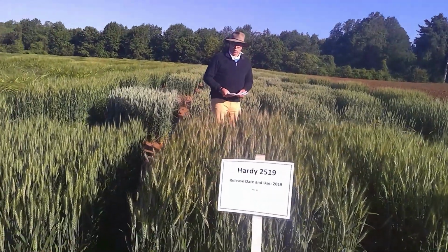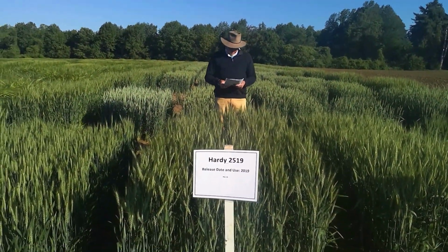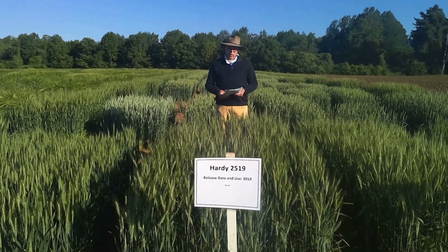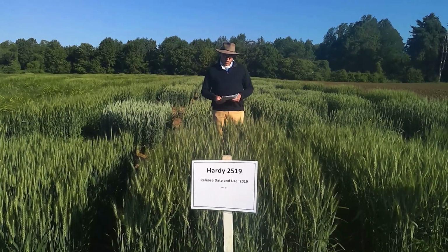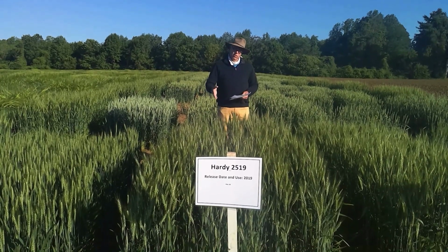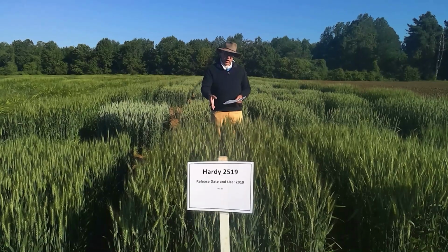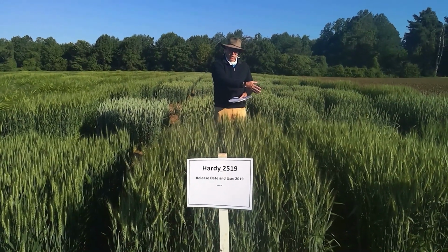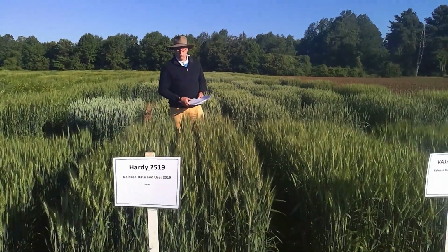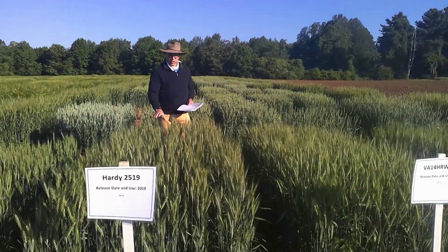Our most recent releases in the hard wheat program include Hardy 2519 and the sister line 14HRW41. These two varieties have Vision 30 in their parentage. Again, looking for improvements in previous varieties. This variety is earlier, this variety is mid-season, and basically Vision 45 is quite late heading, so there's a significant need for earlier heading hard wheat.